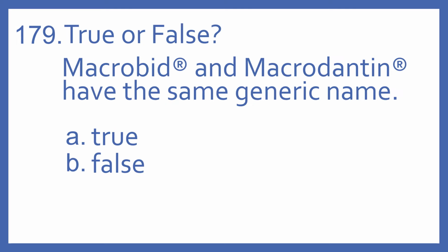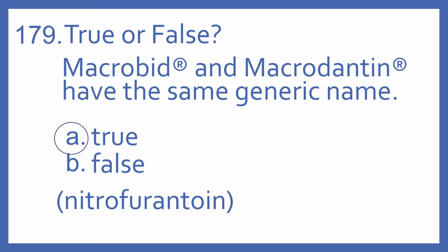Number 179. True or false? Macrobid and Macrodantin have the same generic name. A, true, or B, false? The answer is A, true. Both Macrobid and Macrodantin are forms of nitrofurantoin.